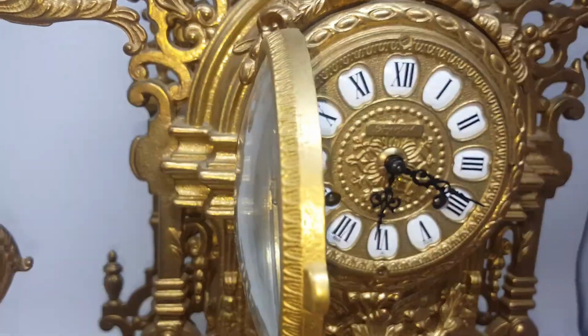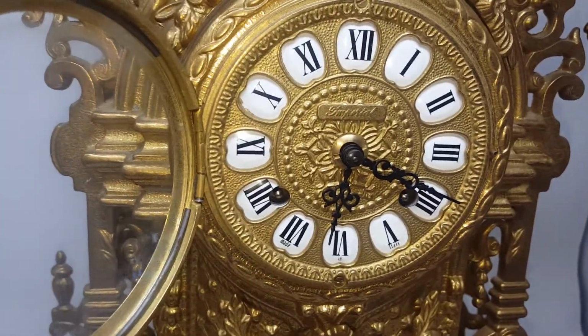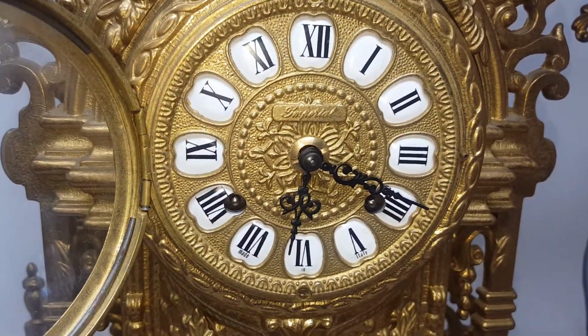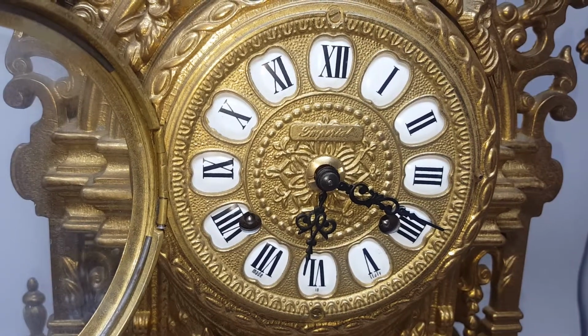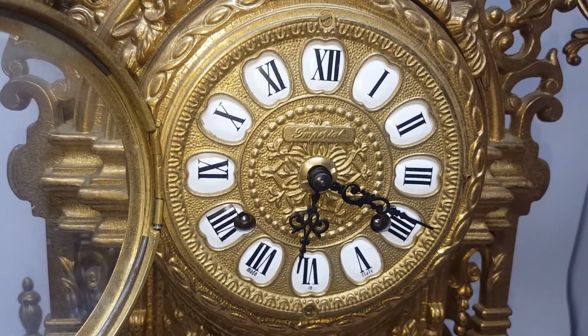Glass front opens. It's a beautiful face, nice white porcelain back covered numbers.